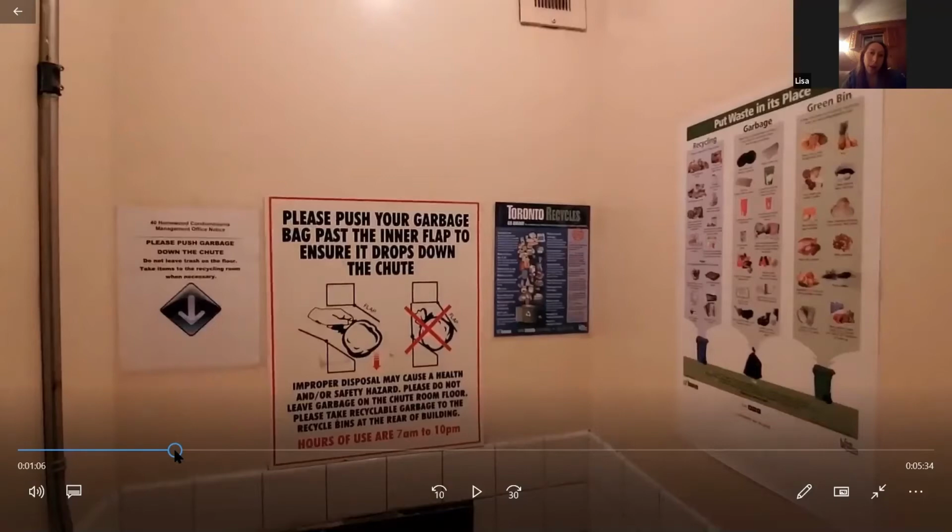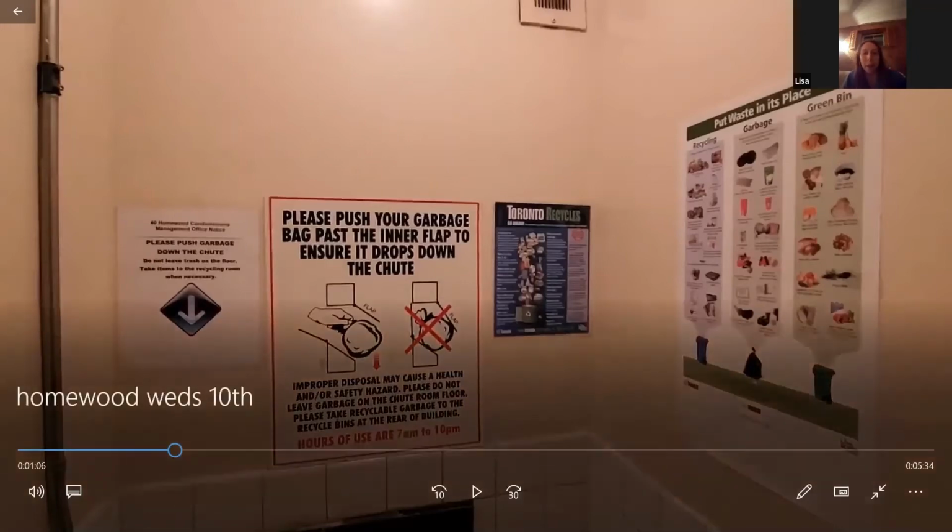So with the garbage chute, I think this is important for starting green committees: a lot of our signage comes from the city. If you're not a 3R ambassador, you can become one, but even if you're not, if you contact the city, they have tons of free signage for you. They update it constantly and they'll send it to you. So for green committees that don't have a lot of money, this is a good way to get some supplies.